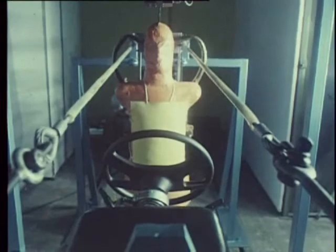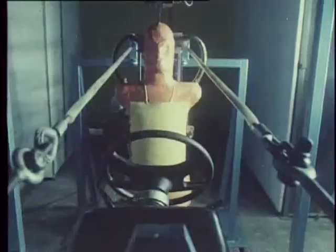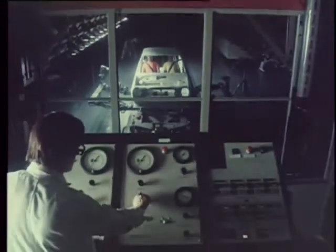Checking that the steering column will collapse safely against the driver's chest on impact. A test on the strength and safety of the body structure. Sudden, savage deceleration to see if the seat mountings would distort. 4, 3, 2, 1, 0.